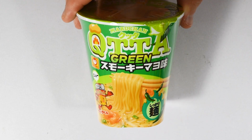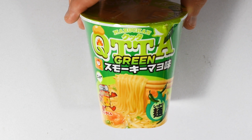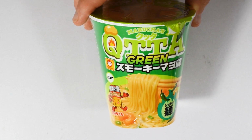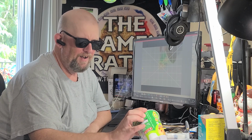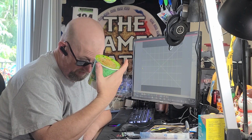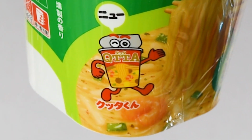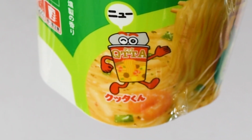Now here's a Marutai variety from their Kuta range. Kuta meaning I'm full or I'm satisfied. This is a smoky green mayo variety. I am fascinated and somewhat disturbed. I don't know, but I really like the little guy running around. Yeah, there he is. Check him out. I don't know, this should be interesting. These are usually pretty good.